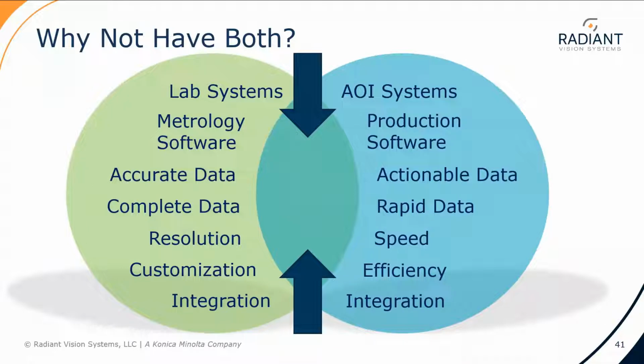This is a gap that Radiant fills with our technology. Our expertise balances metrology and production. We've been metrology experts for over 30 years now, and we've developed our systems to meet the efficiency goals from the beginning, starting with the very first application of imaging for photometric measurements. The point is, we develop metrology systems specifically to meet production goals.